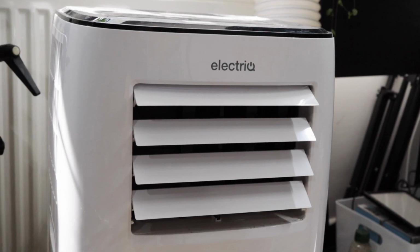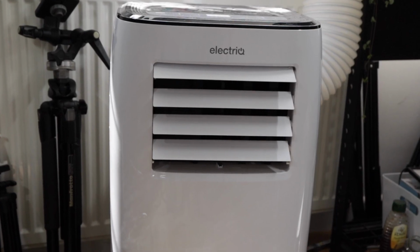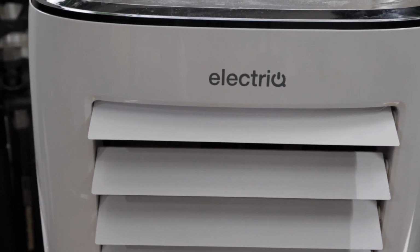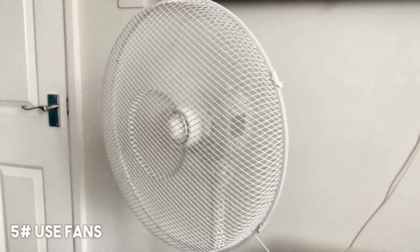Alternatively, if you can't afford an aircon unit, which is fair enough, they are not the cheapest and they consume a lot of energy. Luckily, we have solar panels, so they kind of balance each other out. But if you can't afford that, then a simple pedestal fan could do the trick.